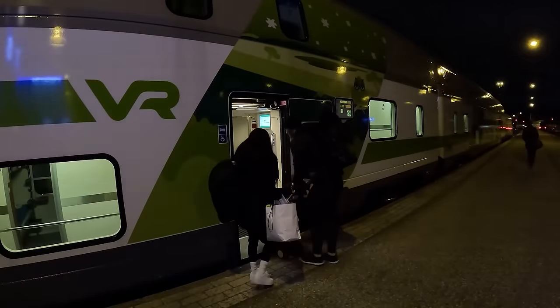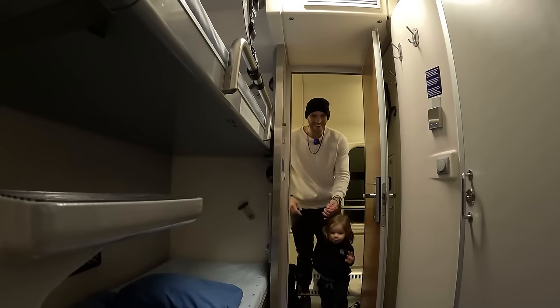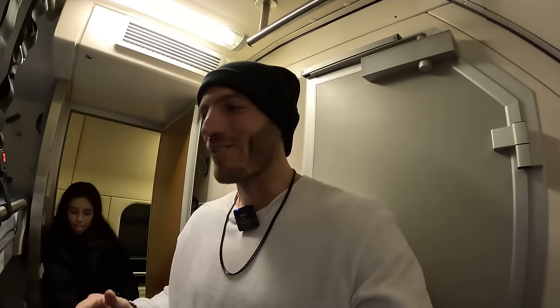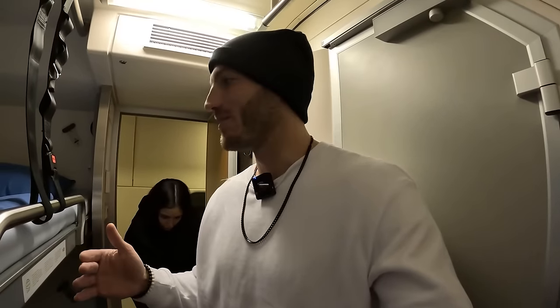Ooh, that's a big gap. Oh, let's go see it. Wow! The room is small, but it is mighty. The train left right on time. I thought we had way more time than we did. Right when we got all our stuff on, we're already moving.